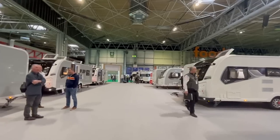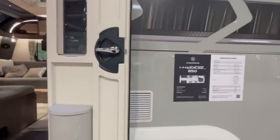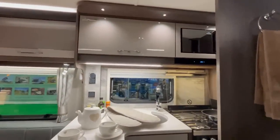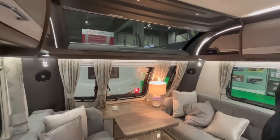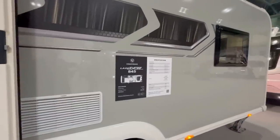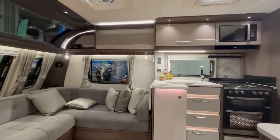The VIPs. Gilly wants to look in this one. We're in it. Laser 850. There's your details of it. Again, 46 grand. This is XL 850. We were very good there, though. It's that same layout. Yeah. Okay. So this is 845. We didn't go in the bedroom at that one because there was somebody in it and, you know, end of day, we've been in them. But this one's 46 grand, rear bed. Laser 845.